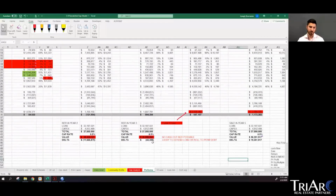Now, realistically, you're not going to be able to exit. You're not doing any kind of refi cash out, and you'll be lucky to extend the loan. And if you do extend the loan, there's going to be a penalty, probably about a point or maybe half a point if you're lucky, up front that you've got to pay per year to extend that loan. That's typically what you see on these things. But let's just ignore that part. Let's just say there was no fee and this lender is their best friend or something.